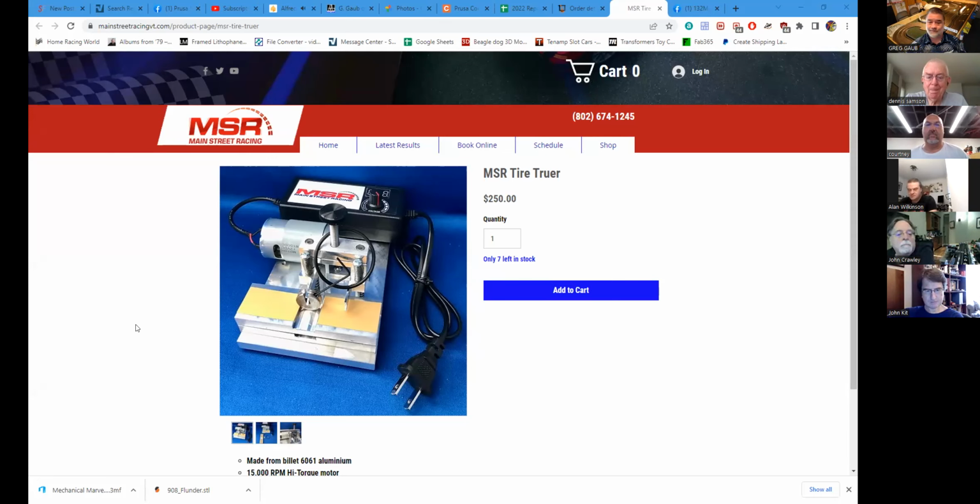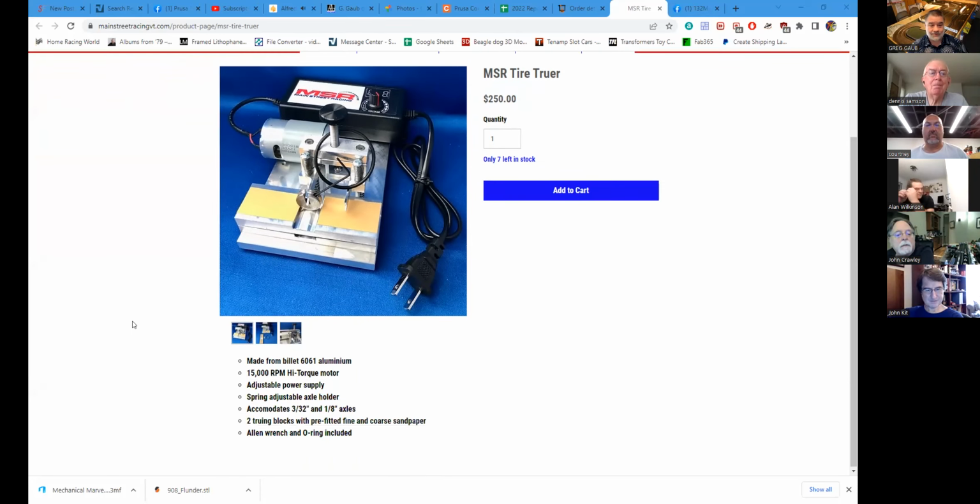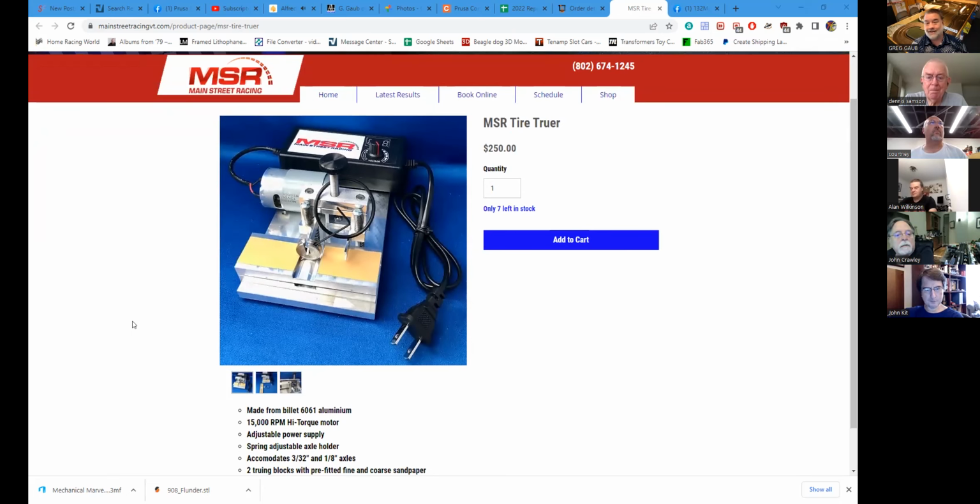Look at that China power supply. That's exactly the same one I use on my Tire Truer. Yeah, it's even got an LED display for the voltage. 250 only goes down to 4 volts. 250 is a little pricey, but if you need one, and this is your only option, it's there.